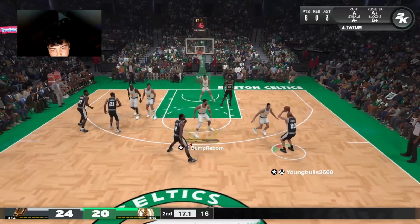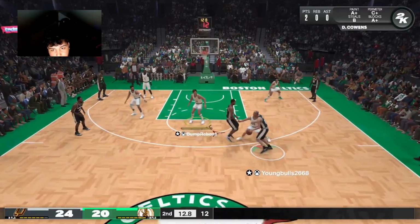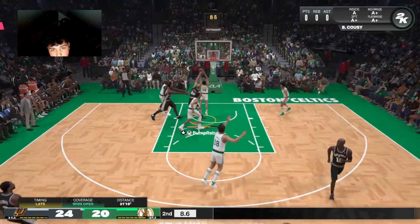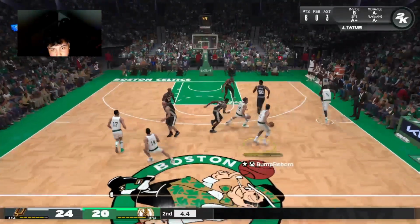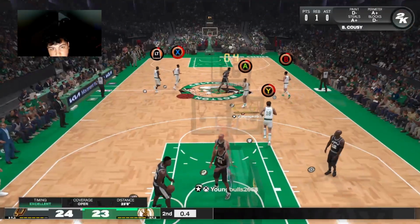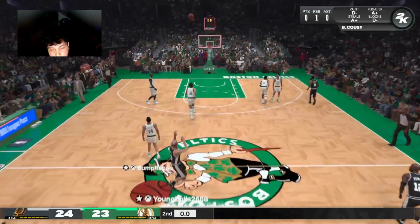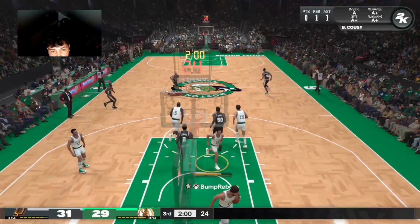Back to Ginobili. To Duncan. No one near him. Well, the defense flat out awful right there, and he couldn't punish them for their mistake. And here's Tatum for three. Gets the three-pointer to fall. Tatum's got nine. We know this is an offensive-minded player. And it's Leonard with the jam.